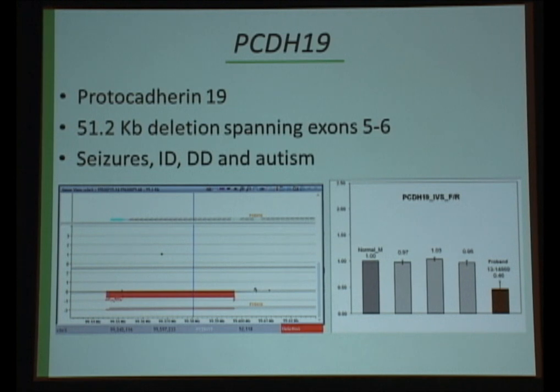Another pathogenic change was in the protocadherin gene, protocadherin 19. This was a 51.2 kilobase deletion spanning exons 5 and 6. Patients with deletions and mutations in this gene typically present with seizures, intellectual disability, developmental delay, and autism. And again, we confirmed this change using quantitative PCR.